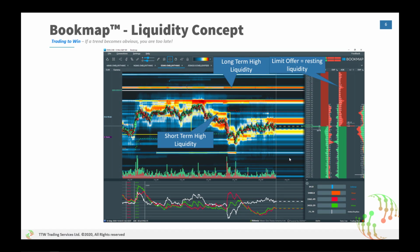The edge in trading starts with the liquidity concept of the market, and here I would like to spend a few minutes on this liquidity concept, as Brent mentioned before. I need to explain the liquidity concept a little bit in order to show later how SpotGamma and Bookmap are tied together. As a Bookmap user, we are interested to see where possible market turning points are. One of the concepts we have is to use liquidity as our guidance.